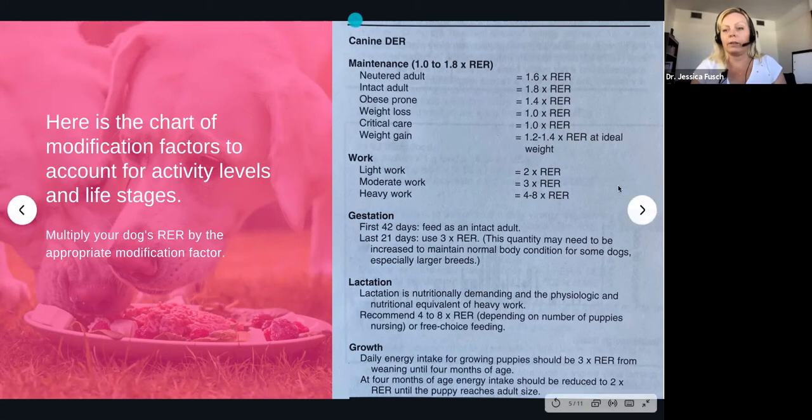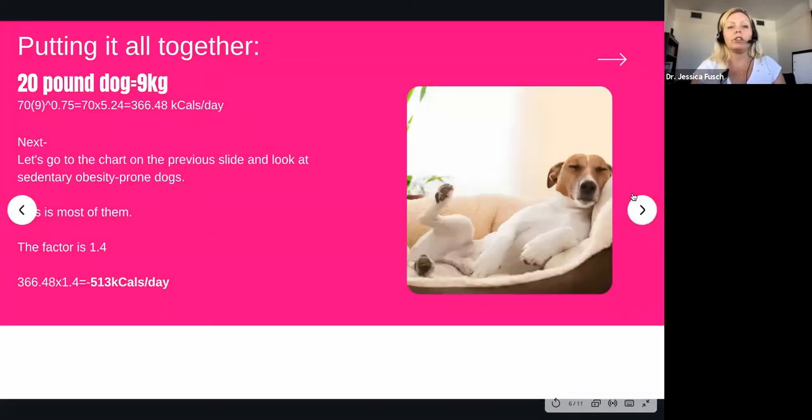We're going to do an example with a dog that's 20 pounds, which means that they're 9 kilograms. So 70 times 9 to the 0.75 power equals 70 times 5.24, which is 366.48 kilocalories per day. Now that's their resting energy requirement.